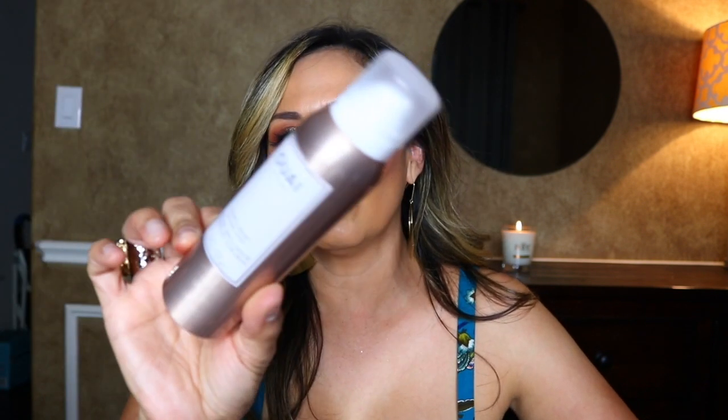This stuff smells so good. It smells like roses. It smells so fresh. So yeah, I really like this so far. It just makes my hair look really shiny, and my skin looks glowy, but it doesn't feel greasy or anything.